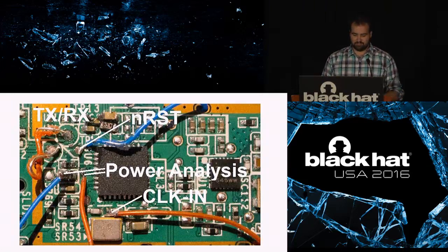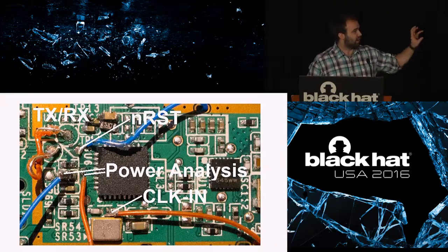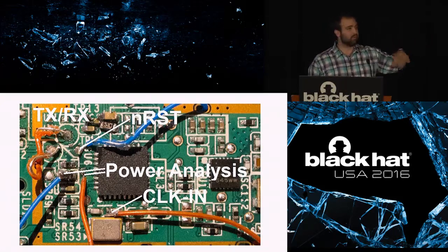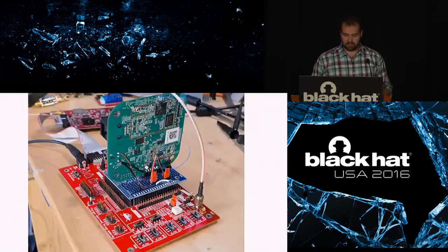The final thing I did is looked at power analysis on a little part of the Zigbee system on a chip device here. And basically, I'm trying to figure out how the bootloader on this device works. Is it the same as the light bulbs? This could give us a really interesting attack vector and a way to get into these devices, a way to understand how the update's going, to see what the keys might be.